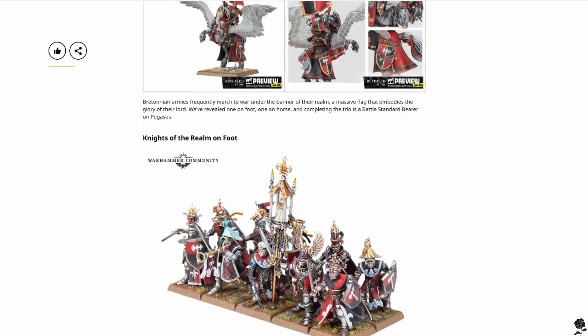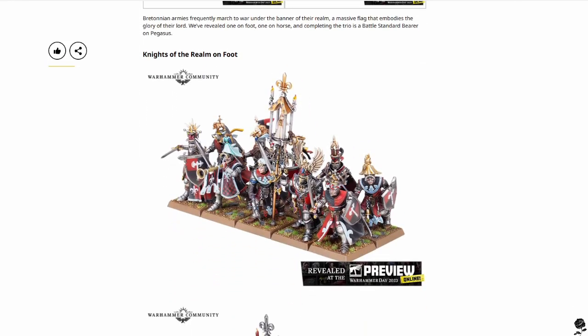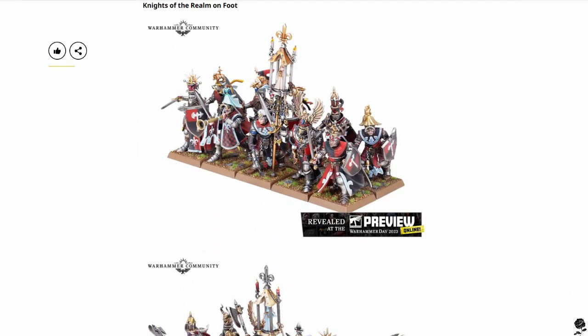Next up, this gets cool. So Knights of the Realm on foot is always something that's kind of existed in the lore, in the background, but that we haven't had miniatures for. Let's zoom in, and we can't. I think these look fantastic.